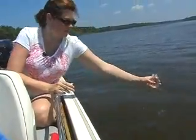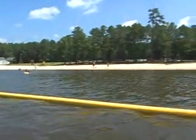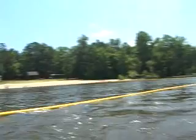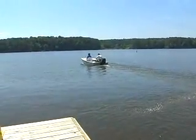The reason we close the beaches is because in a swimming area, you're more likely to go underwater, and the most common route of pathogen exposure is incidental ingestion. So when we close this area, boating's fine, fishing's fine, we just try to lower the risk to the public.